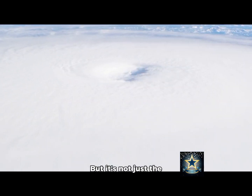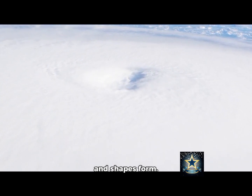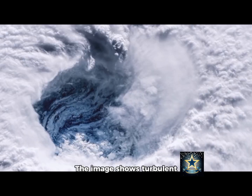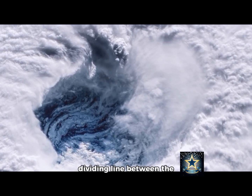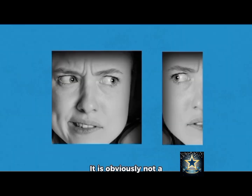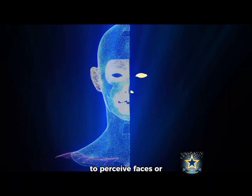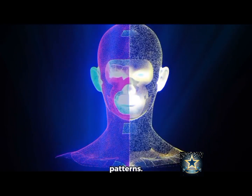But it's not just the North and South poles where bizarre patterns and shapes form. Juno captured this image that looks like a ghostly face swirling through the atmosphere. The image shows turbulent clouds and storms along the terminator line, the dividing line between the day and night sides of the planet. It is obviously not a face, but instead the effects of pareidolia, which causes observers to perceive faces or other familiar shapes in larger, random patterns.